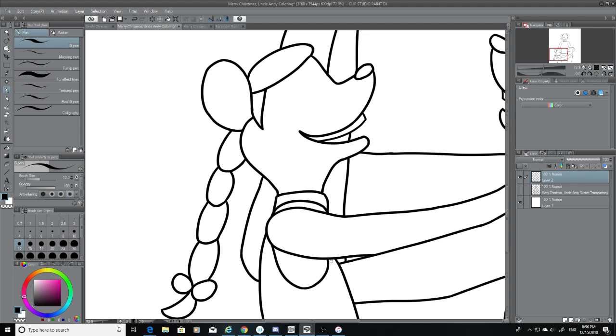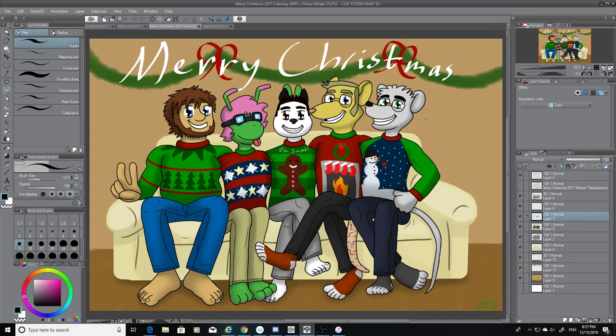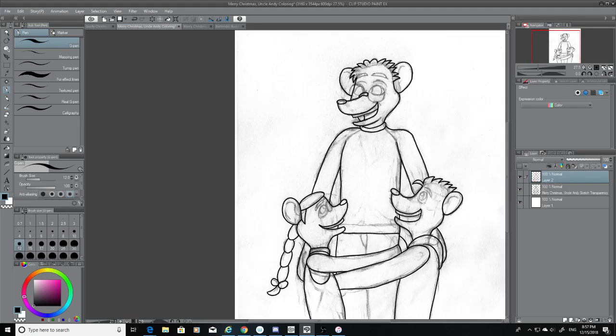StarDude52 says, "Oh, who's the uncle in this picture?" Oh, this uncle, this is Andy, this mouse character that belongs to a friend of mine. That's Andy. He's a mouse with gray fur. He's a field mouse. He's a really good friend of mine. I draw this character a lot for my friend.